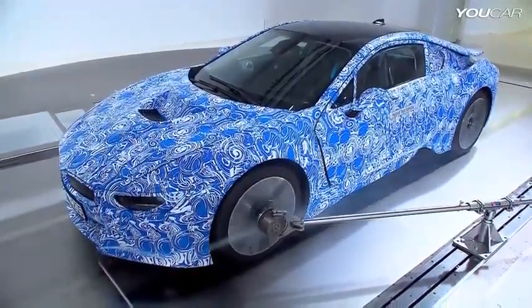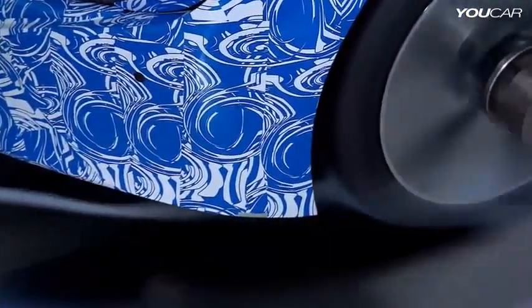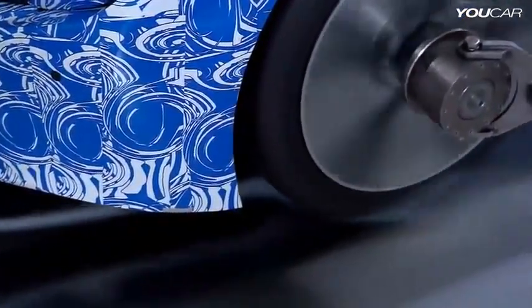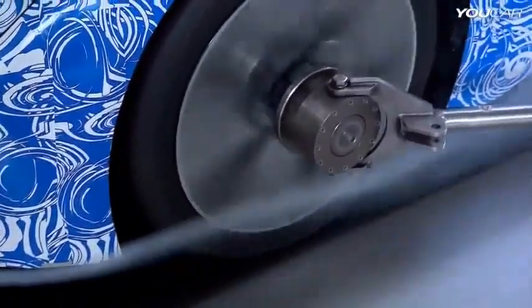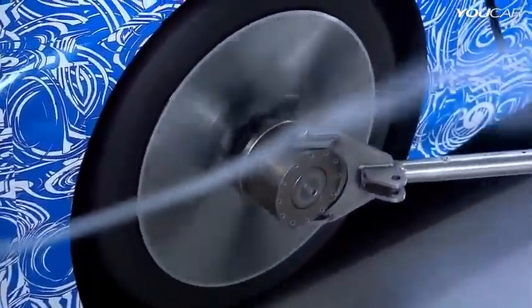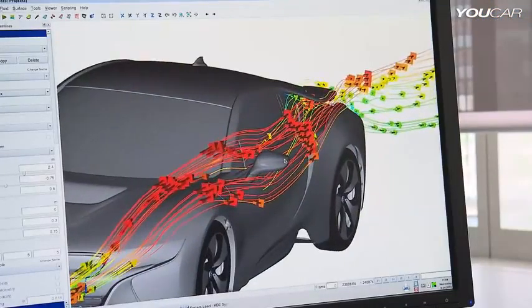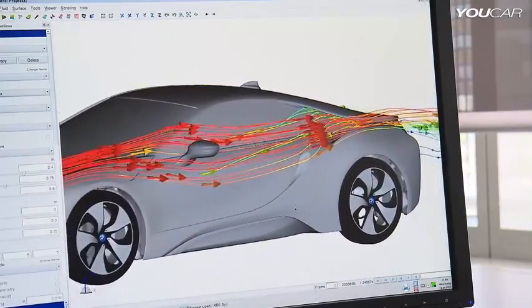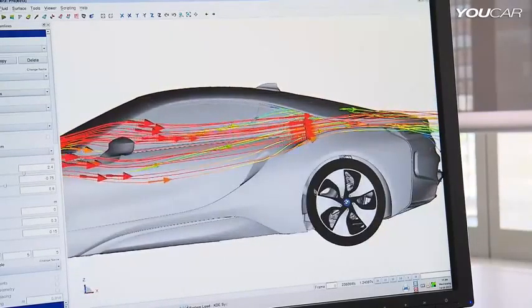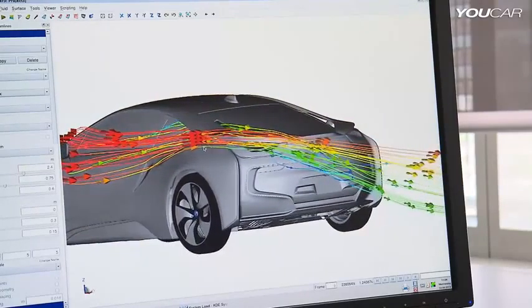I can really tell you that the working together of the designers and the aerodynamic engineers is highly professional. Both parts are working closely together. They are fighting for the best solution. Of course, sometimes there are different points of view, but in the end, the result is a maximum, and very good new ideas came out of the close cooperation between both parties.